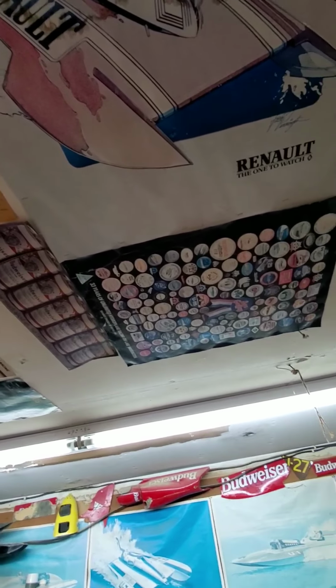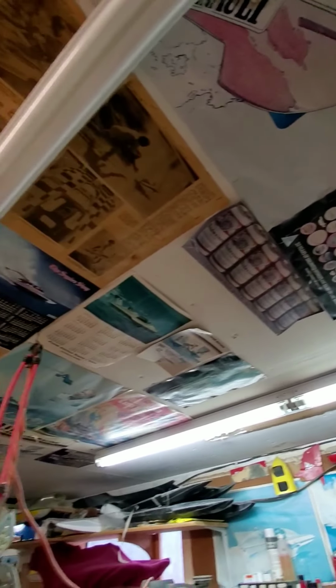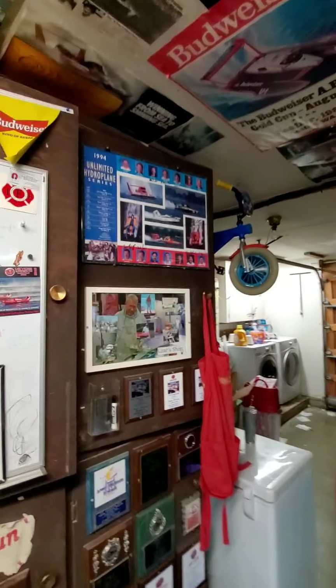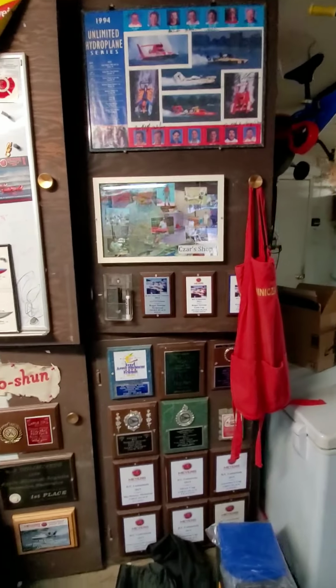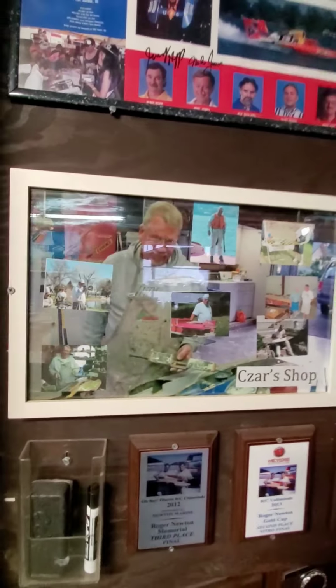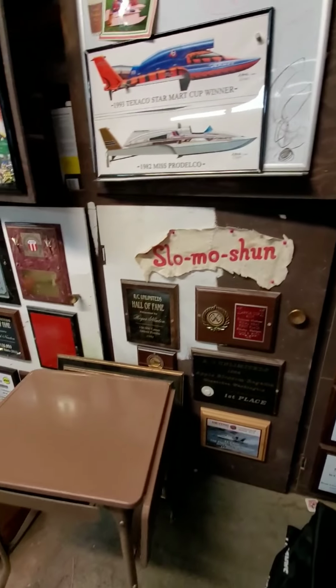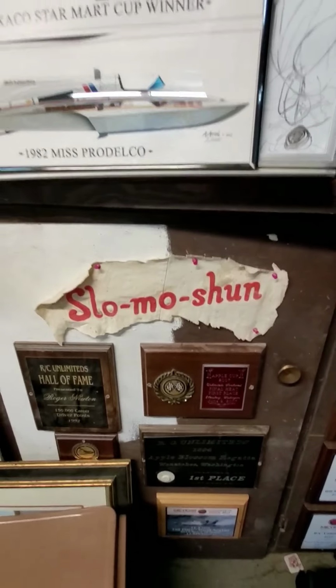You can see on the ceiling, you got all these posters and photos from different years. A lot of old 70s, 80s, 90s to present stuff up there and on the walls here. I've got some stuff on the cupboards. Got some plaques from races I won. Look at this. Got Czar's shop. Some different pictures of my dad in the shop there. More plaques. Part of a slow motion uniform there.